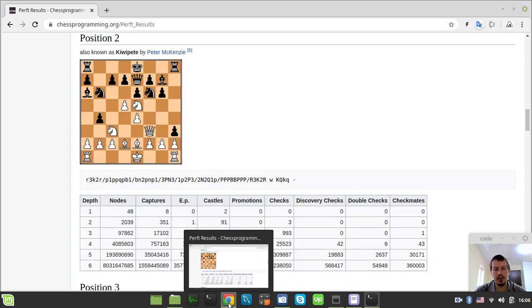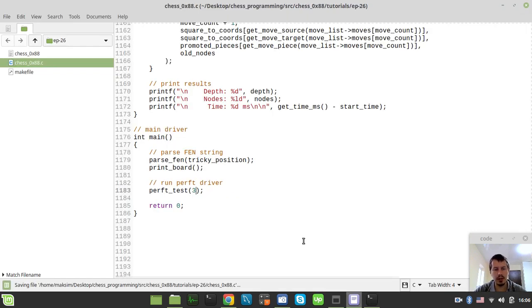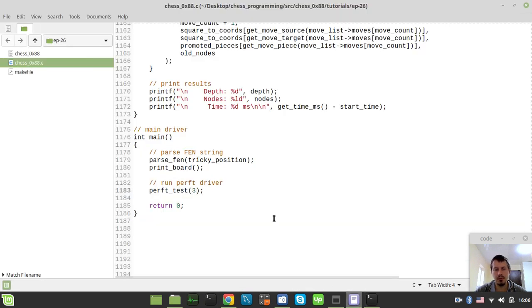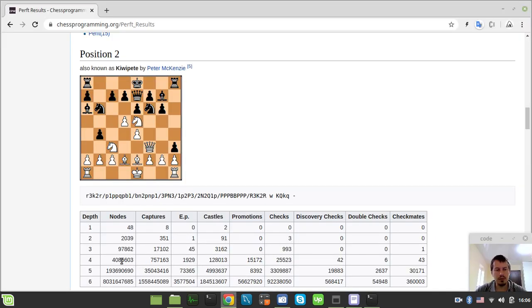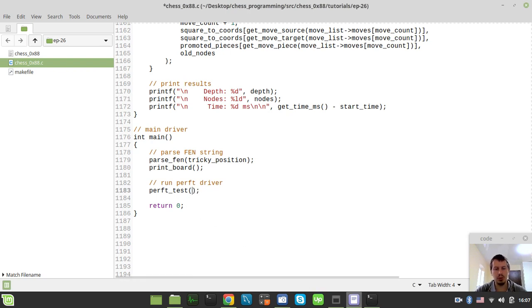Okay, 239, and this is the number of nodes. 97,862 is the second number to match, 97,862, this one. Okay, and let's go to the depth number 4. Now it takes time, but still, so we got 4,085,603 here. So 4,085,603.